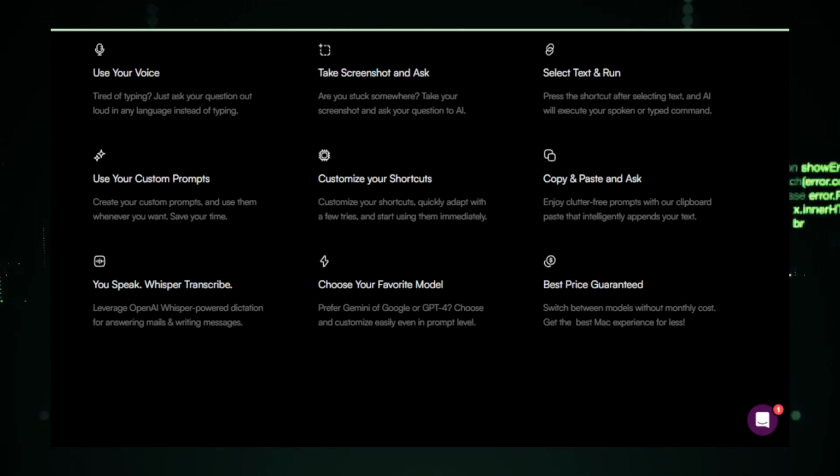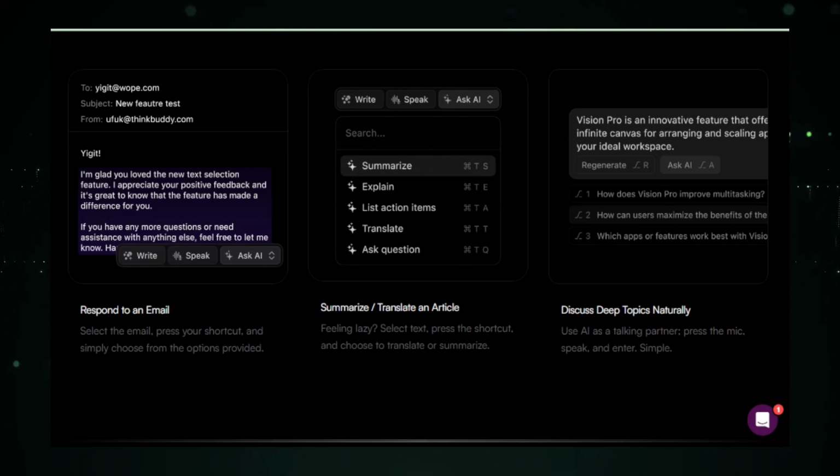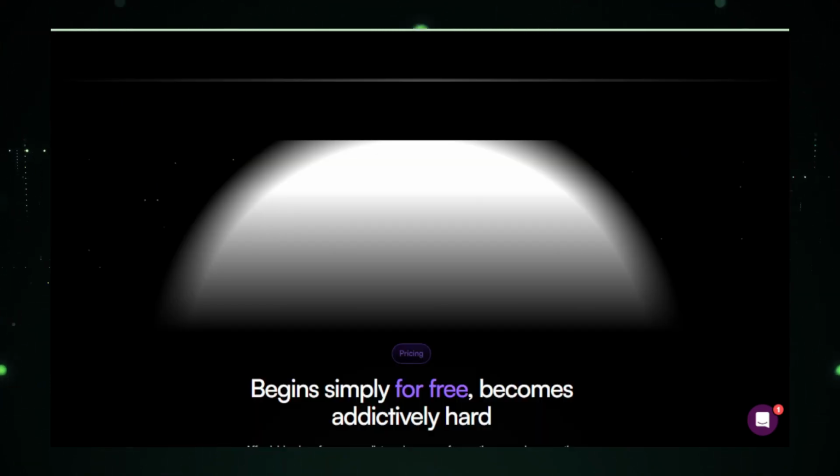But Thinkbuddy AI doesn't stop there. With a simple keyboard shortcut, you can activate the AI to help you instantly, streamlining your interactions and making it easier to maintain your focus and productivity. The app supports various AI models, including GPT-4, GPT 3.5, Claude 3, and others, giving you the flexibility to choose the best model for your specific needs.